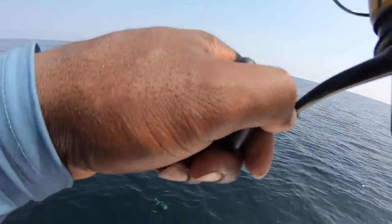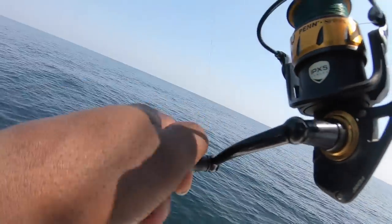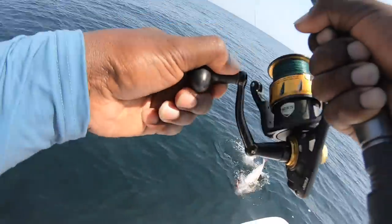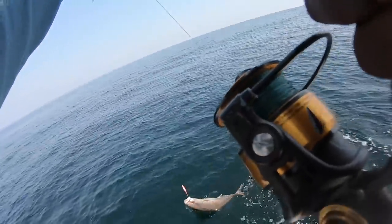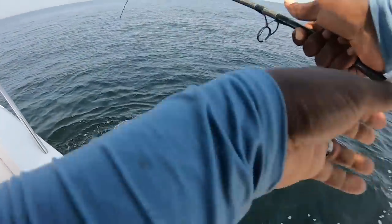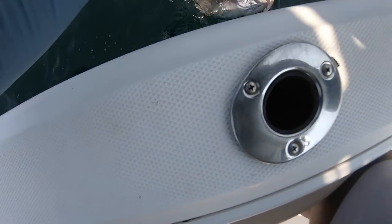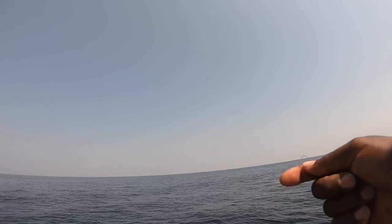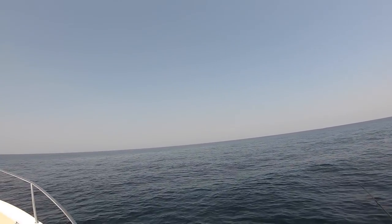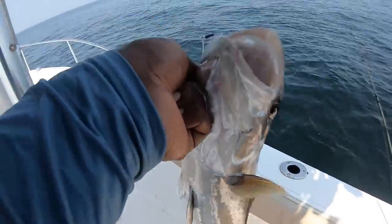Looking like another amberjack. Something swimming next to him. Yep. Another amberjack. Get his head up. See if I can get him. There we go, baby. Another amberjack. Woo! That one's a little bit bigger.